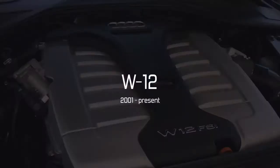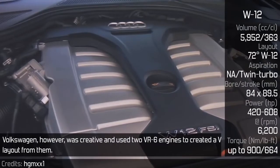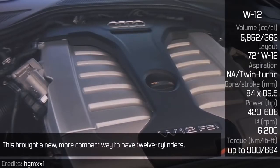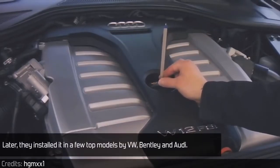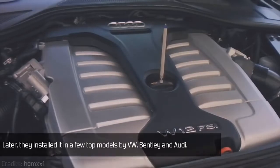W12. By the original concept, the W12 is a three-bank engine. Volkswagen, however, was creative and used two VR6 engines to create a V layout from them. This brought a new, more compact way to have 12 cylinders. The first concept using this layout was the Volkswagen W12 Nardo. Later, they installed it in a few top models by Volkswagen, Bentley and Audi.